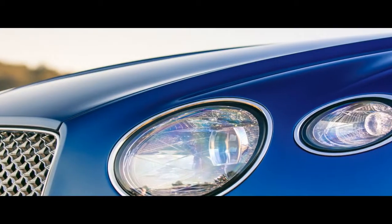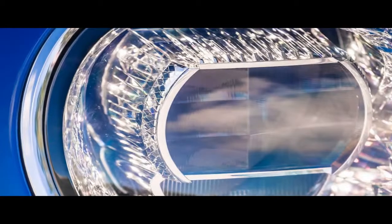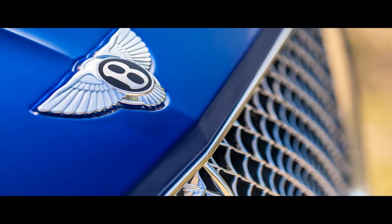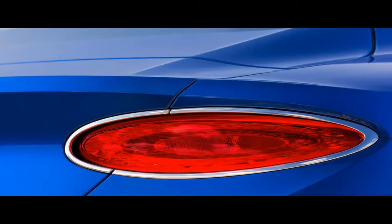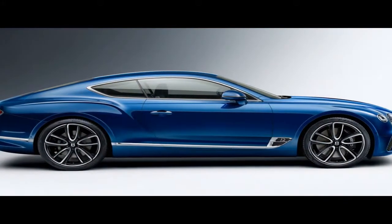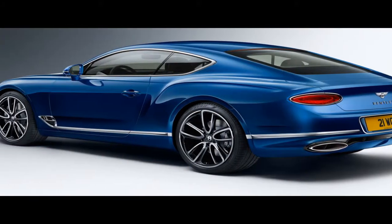It utilizes both direct and port fuel injection, a pair of twin-scroll turbochargers, cylinder deactivation, variable valve lift, and auto stop-start. The 12-cylinder develops 626 horsepower at 6,000 revolutions per minute, an increase of 26 horses over the Bentley SUV's mill. Torque is rated at 664 pound-feet at 1,350 revolutions per minute, which matches that of the SUV and remains flat to 4,500 revolutions per minute.